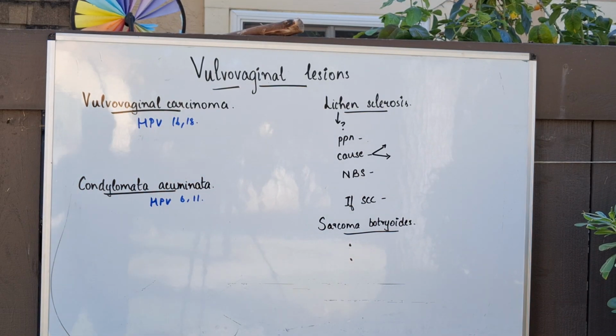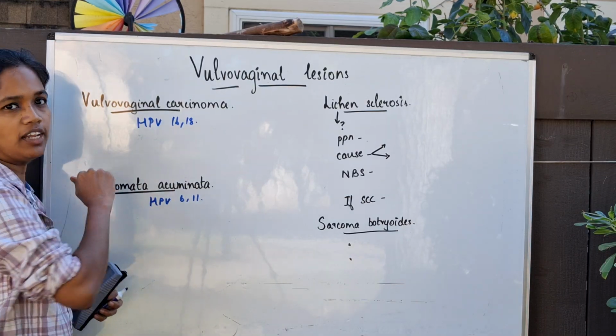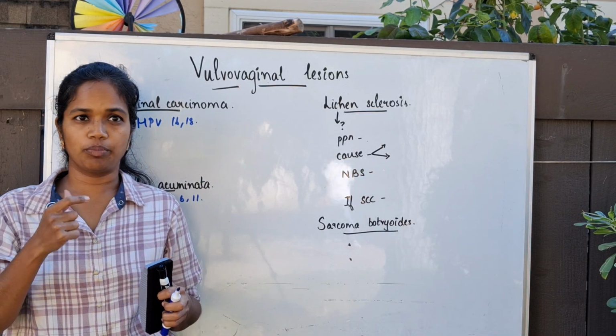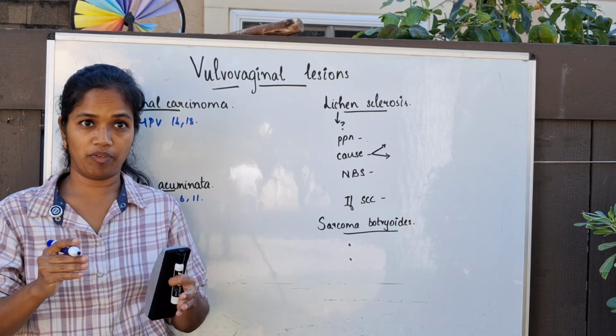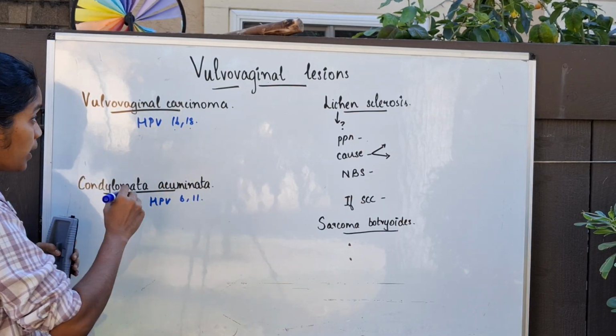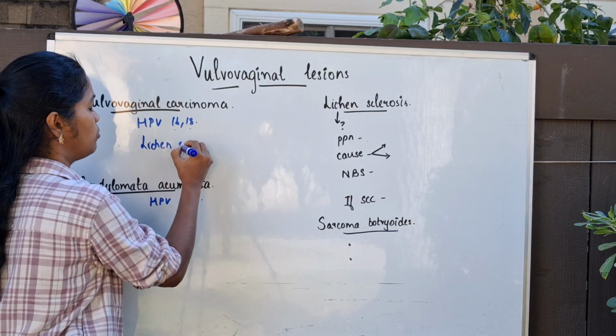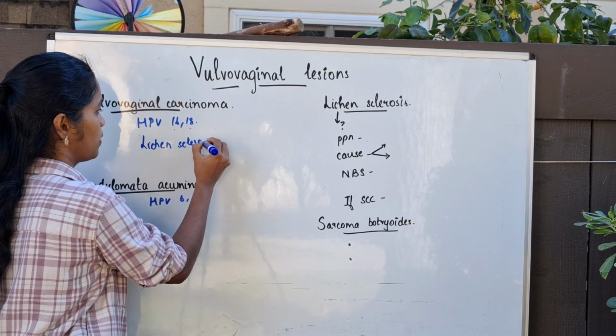So today we are going to see about vulvovaginal lesions. First let's start with vulvovaginal carcinoma. Vulvovaginal carcinoma can be because of human papillomavirus, that is the 16 as well as the 18 strain. But in addition to it, lichen sclerosis can also cause vulvovaginal carcinoma.